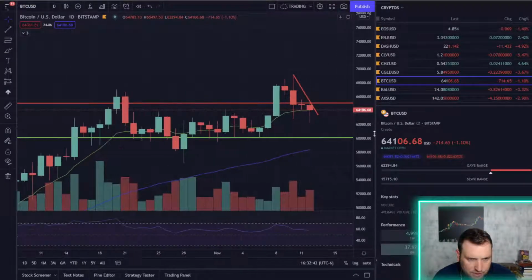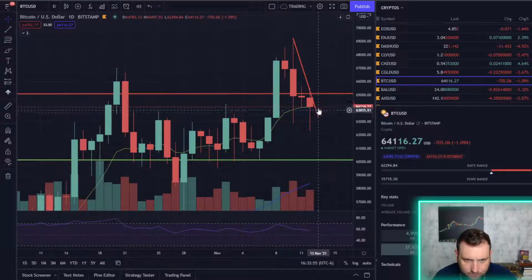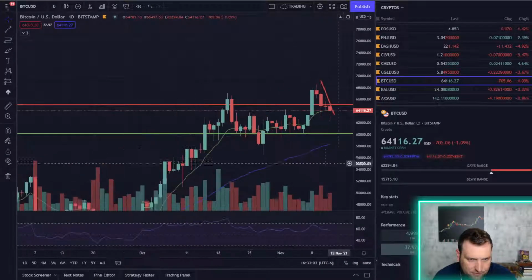Yeah, so you can see it even better on the daily chart on Bitcoin. We had the big sell-off. It's holding up the 10-day right now. It did drop below it, but buyers are holding it above the 10-day moving average. In any case, it's got to hold here, break this downtrend and start getting back over 65,000.